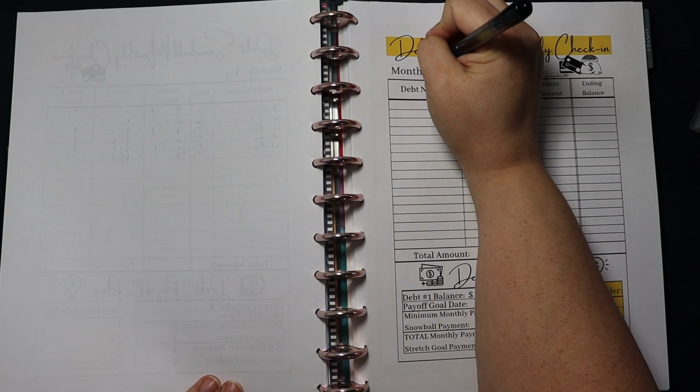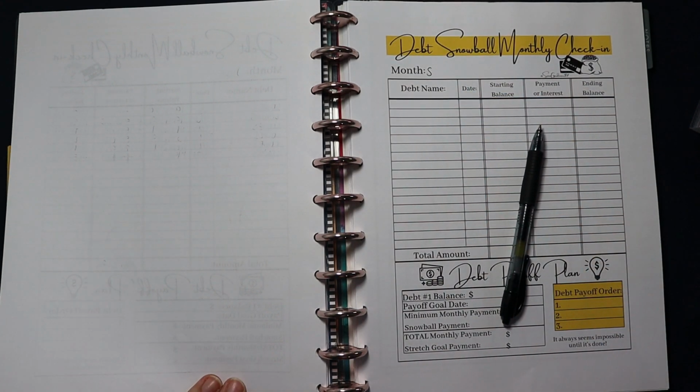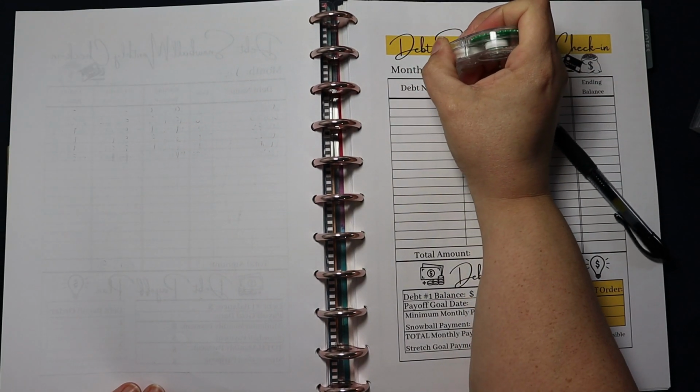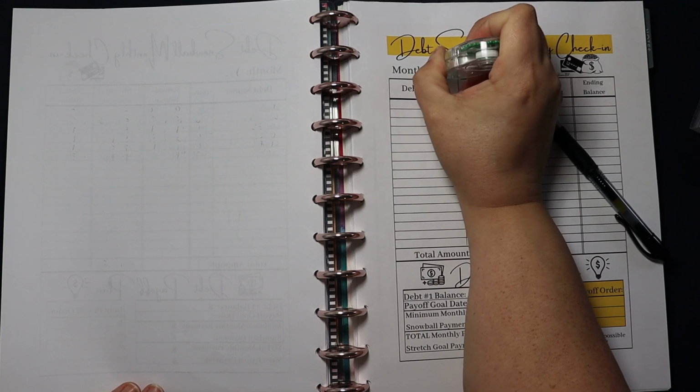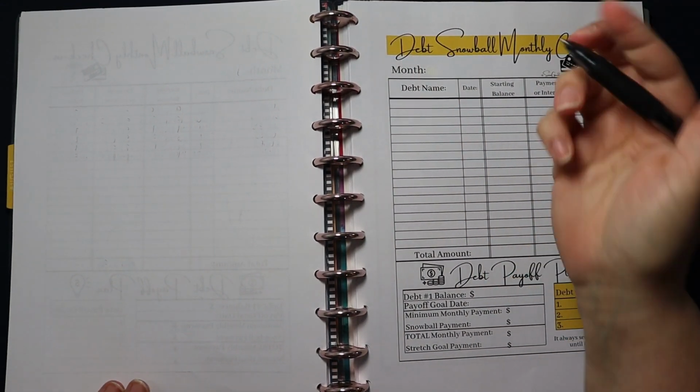So the month is not September. Already messed it up. The very first amount of ink I put on the page and I messed it up. I'm already thinking about next month. We can't start next month till we finish this month, Jessie. So we're just going to wait that out and pretend that didn't happen.